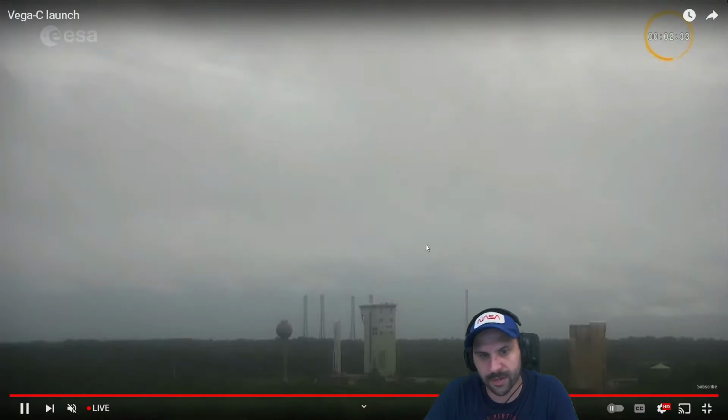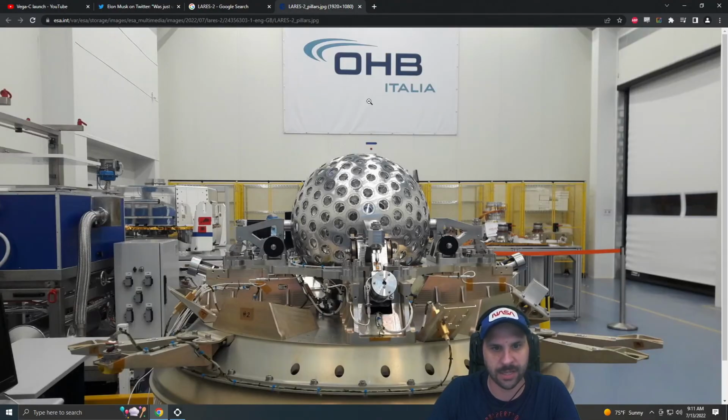This is a rideshare mission, but the primary payload is the Lares 2 satellite. It's a giant disco ball. No, it's designed for literally measuring gravity. Yeah, it's something that's designed to help confirm relativity. Yeah, measuring gravitational fields and stuff. Big disco ball. How does it work? Oh, I have no idea. Yeah, that's beyond me. Big disco ball.